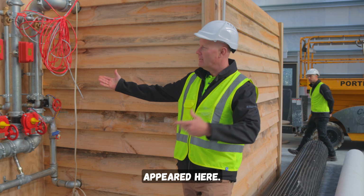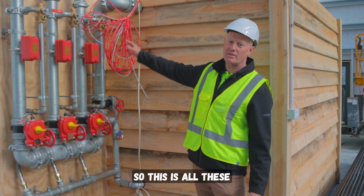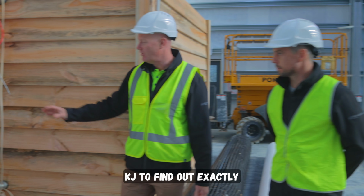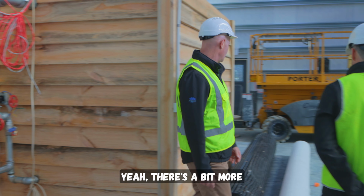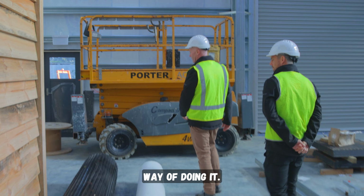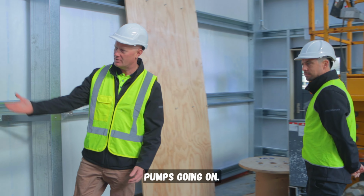All right, we've just appeared here. Oh, here we go. Check out the level of the fire system here. So this is all these controllers. I'd have to refer it to KJ to find out exactly what's happening, but it looks impressive. Yeah, there's a bit more going on in that room there. Some more rough sawn timber, it's a very cool way of doing it. And then inside we've got these fire controllers and pumps going on.